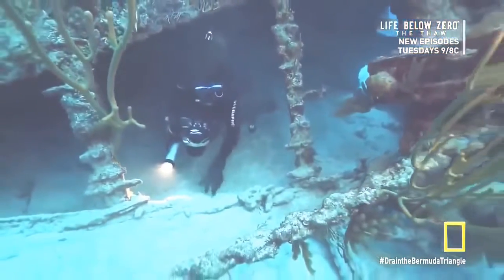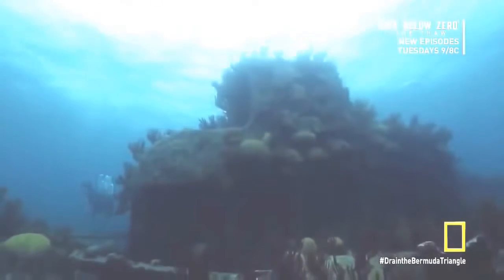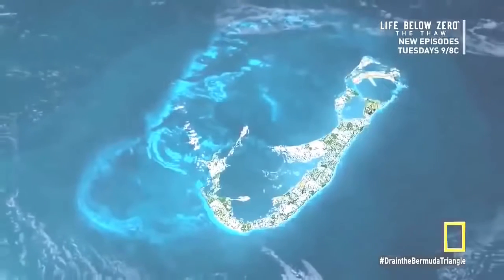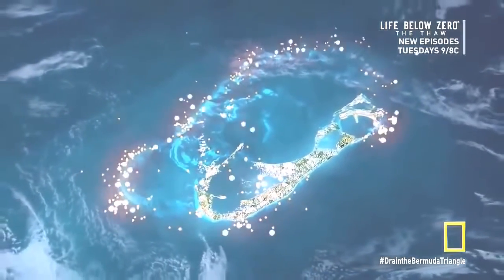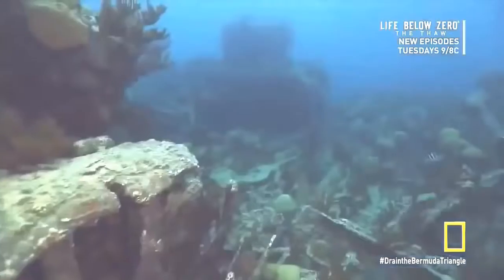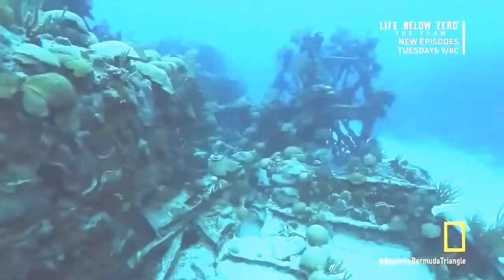And slightly farther, yet another. The Montana. In fact, according to Philippe's records, numerous wrecks completely encircle Bermuda. There's clearly something out there that poses a deadly threat to shipping.